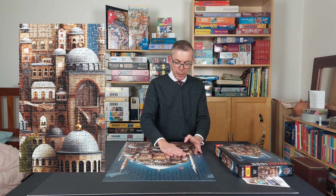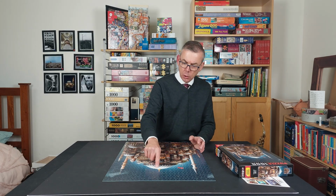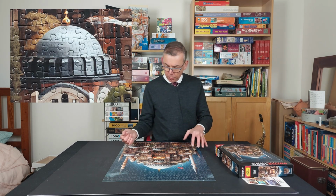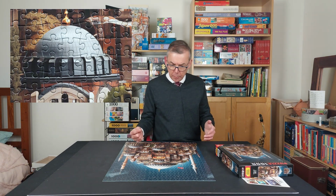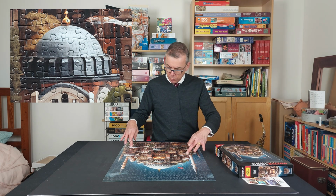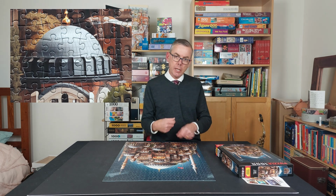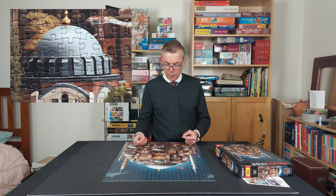So I went through and picked out as many of the dome pieces as I could, and they all have a grid pattern showing the tiles or the roofing on them. I don't know if it's tiles, it's probably metal of some sort. Anyway, there's lines in a grid pattern on 1, 2, 3, 4, 5, 6, 7 of the domes. So I could pull all of those out, and I just sat here piecing bits of dome together. Some of them were easier than others.